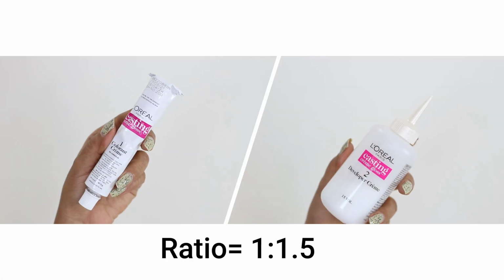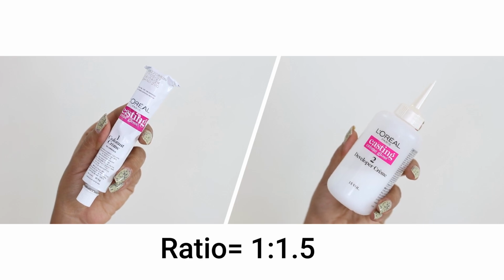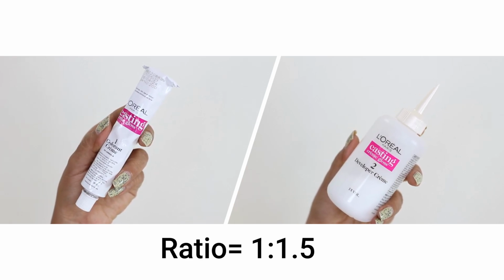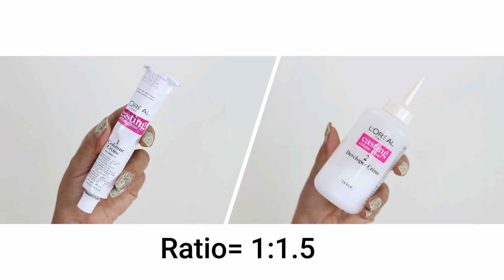However, if you're just doing root touch up, a small touch up here and there, you can mix the colorant creme and the developer creme in the ratio of 1:1.5. So the colorant creme is 1 and developer creme being 1.5, and mix it in a bowl which is non-metallic. Okay, so non-metallic bowl, non-metallic spoon. Anything which is metallic, keep it out of the way.